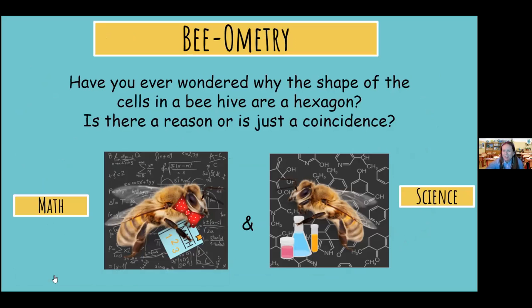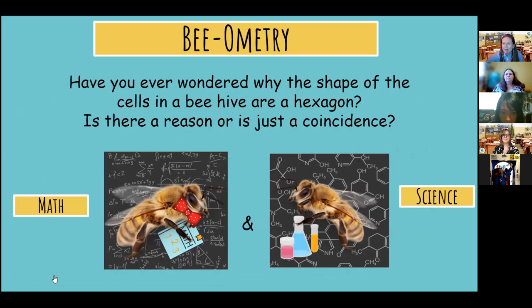Our first lesson that we are going to take a look at today is our biometry lesson. Our biometry lesson is a math and science STEM lesson based on the honeybee. It is asking the question of, have you ever wondered why the cells of a hive are hexagon in shape? Is it an accident or is it a coincidence?